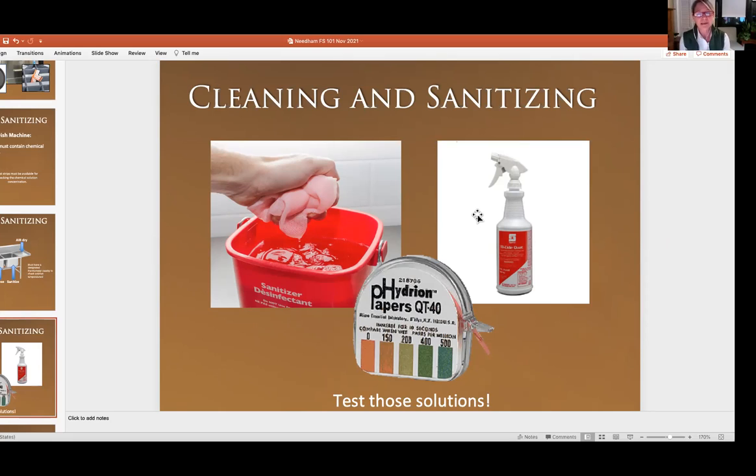And another thing, when I say test the solutions, even if the bottle is full, and I'm sure you've seen this, sometimes the tube from the bottle to your dispenser might have air bubbles in it. Or I've seen little pinholes in it, and it won't dispense properly. So even though you have an automatic dispenser, you need to make sure that you are testing the concentration every single time.